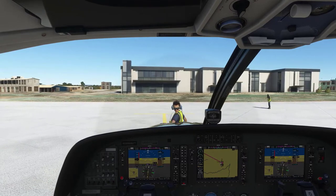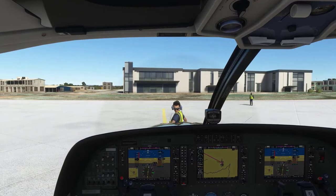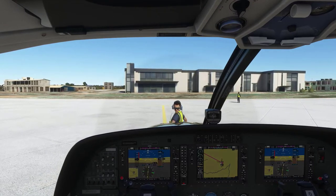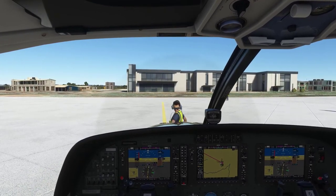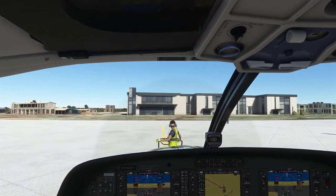So they're pushing me back from the parking space. You can do things like push right, push left if necessary. Bloemfontein ground, Cessna Juliet November 316 requesting the end of pushback. Cessna Juliet November 316, request to end pushback received. So I went ahead and re-engaged my parking brake just for a moment to make sure.